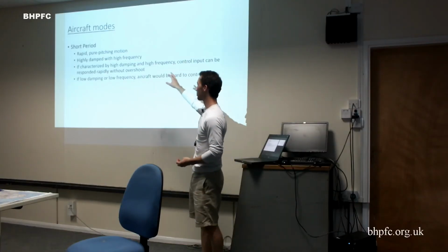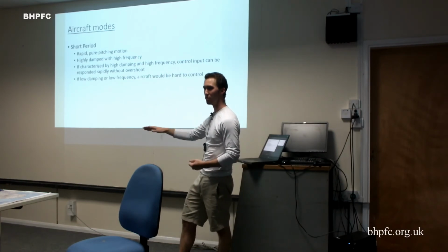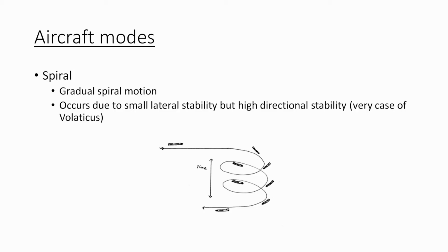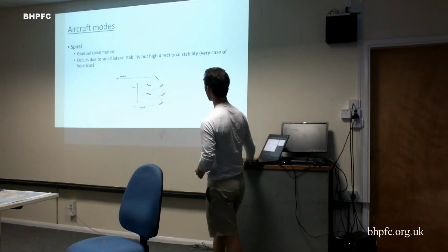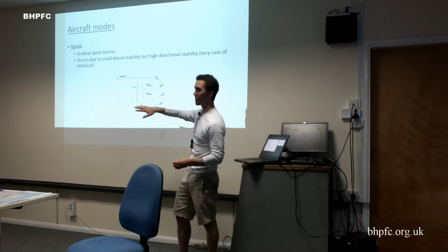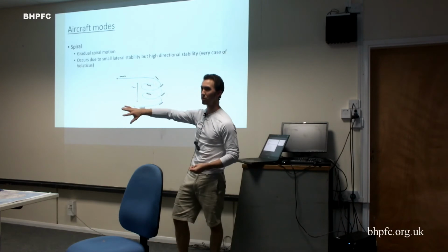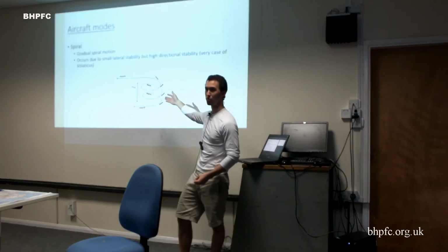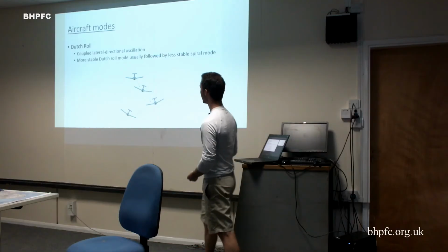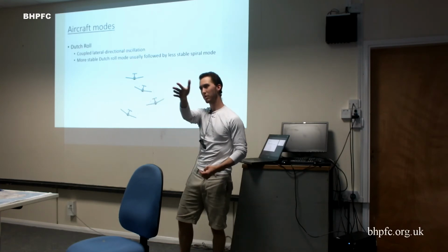The short period, which is also particularly useful for characterizing aircraft handling, involves a pure pitching motion, and it's relatively high frequency. The other mode is the spiral mode. It's not an oscillatory motion. It involves a gradual spiral motion like that one. I presume some people here have put an aircraft into a deep spiral. You're basically resonating the spiral mode when you're doing that, if that makes sense. And then the Dutch roll is a coupled lateral and directional motion that looks like that.